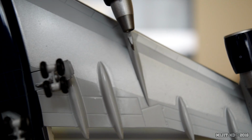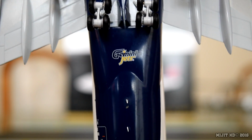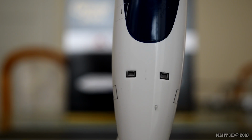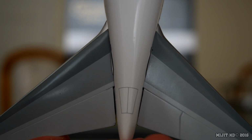Underneath the engines. Detailed as always. And the same on this side. Okay, we have the Gemini Jets logo. Couple more antennas. I have a feeling it's a bit of... oh no, sorry. Thought it was a bit of paint scratched off. It wasn't, it was just a piece of small debris. Cabin pressure relief valves. Antenna. And then the APU housing.